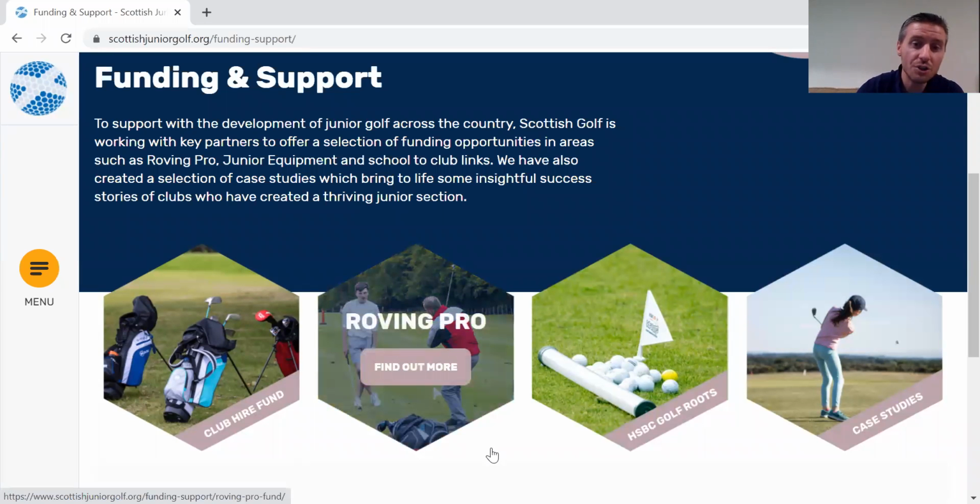I'm also delighted to announce we are bringing back the Roving Pro Fund again, which I know is a much valued fund for many of our clubs that don't have access to a resident PGA professional. So this will allow clubs to apply for up to 20 hours worth of coaching time from a pro, which can be split between junior coaching and also adult get into golf beginner coaching as well. In addition to that, we've set aside some more funds to support those clubs that are more rural and remote with the additional cost they might have in getting a pro out to their club.